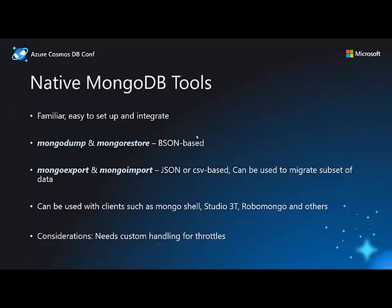Next, I'll be talking about the native MongoDB tools. So people who have been working with MongoDB for a long time might find these tools very familiar and may prefer to use these tools. These tools are also easy to set up and integrate. So we have utilities with MongoDB like MongoDump and MongoRestore. These produce the exports in BSON-based binary format. We also have commands like MongoExport and MongoImport, and these produce the output in JSON or CSV-based format.